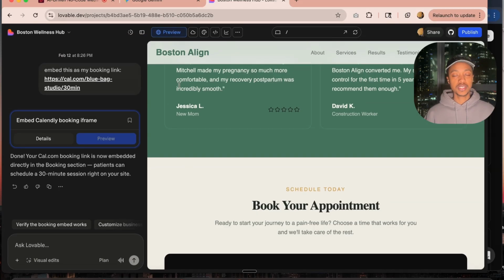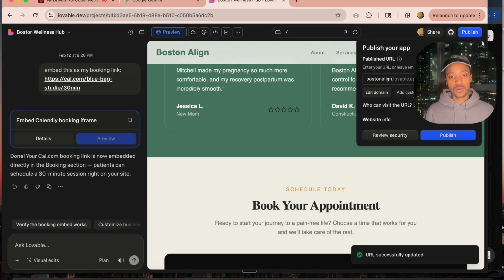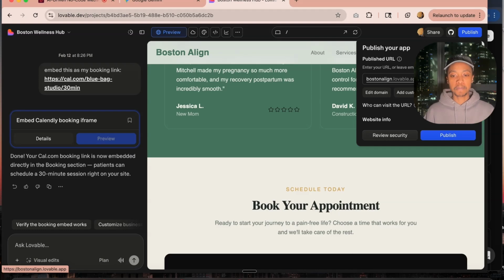And to launch our website, all you have to do is go back to the preview section and just click publish here. And you can type in your custom URL. So right now our website is called Boston Align. So it's going to have this lovable.app URL. And this is just going to be the free way to have our website launched for people to be able to search our website online.